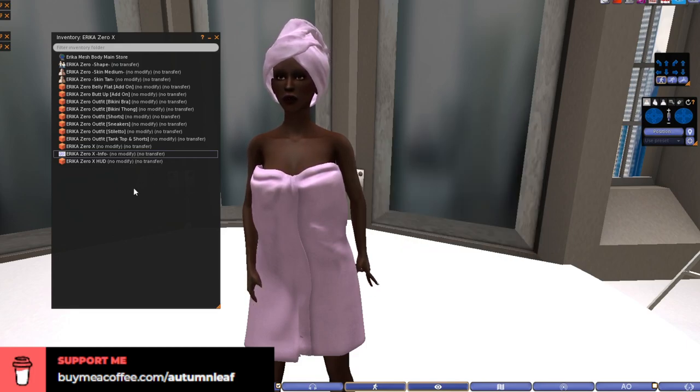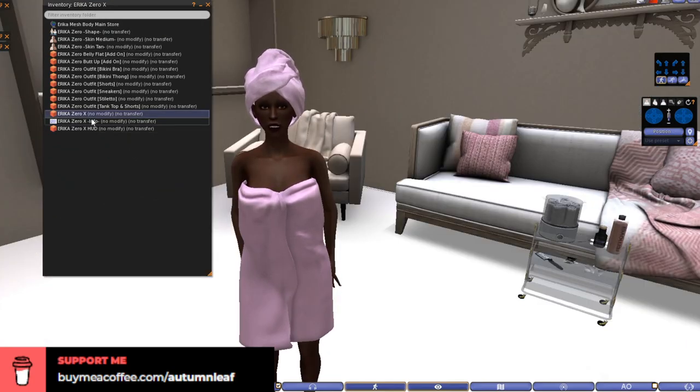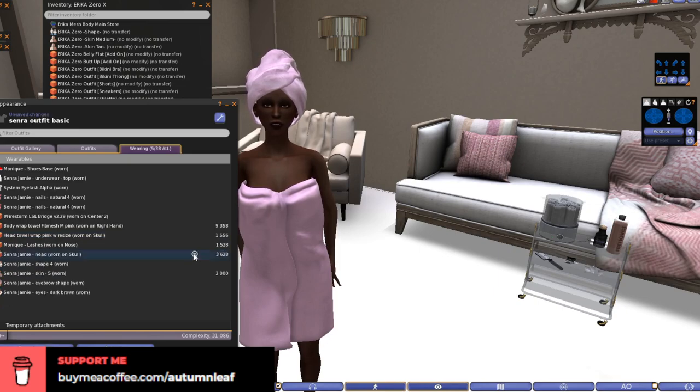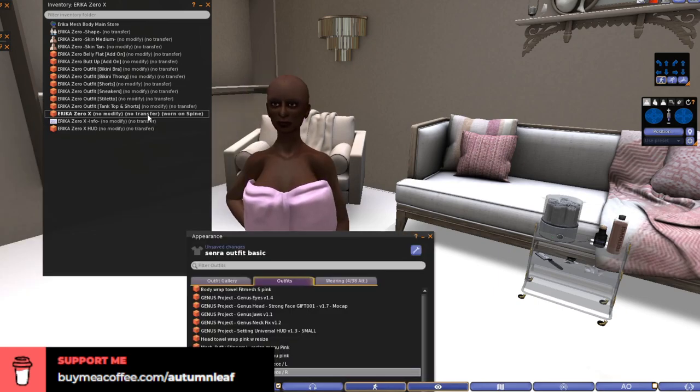Okay, anyway. All right, so what I'm going to do is click here, Appearance, then Wearing. Here you can see what you are wearing, and then you can take things off. So I'm going to remove the body. I'm wearing the Sandra basic body, so I'm going to remove it and wear the Erika body. That's what you are going to do too. Let's do it. Where is it? Okay, there. You right click and add, and it will be added.